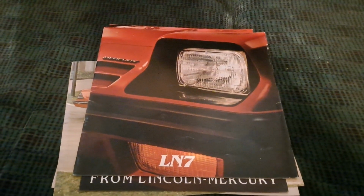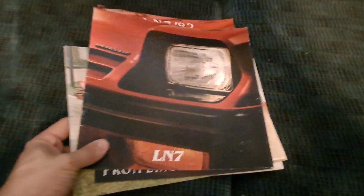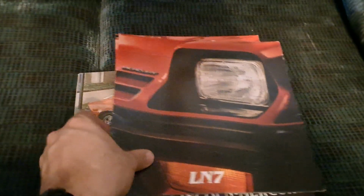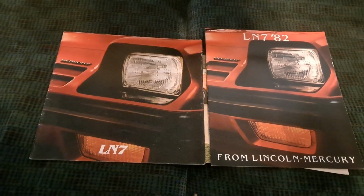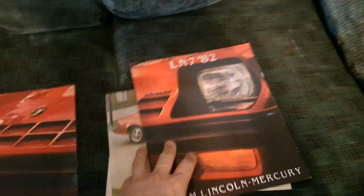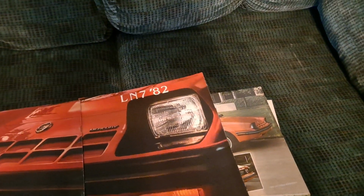Geez, a catalog comparison video. So if you saw the one for the 82 EXP, you'll know that there were two produced for the 82 year. Well, for the 82 LN7, it's the same story. They came out with this older one. Let's flop these over real quick just so that we can see the date codes on them.